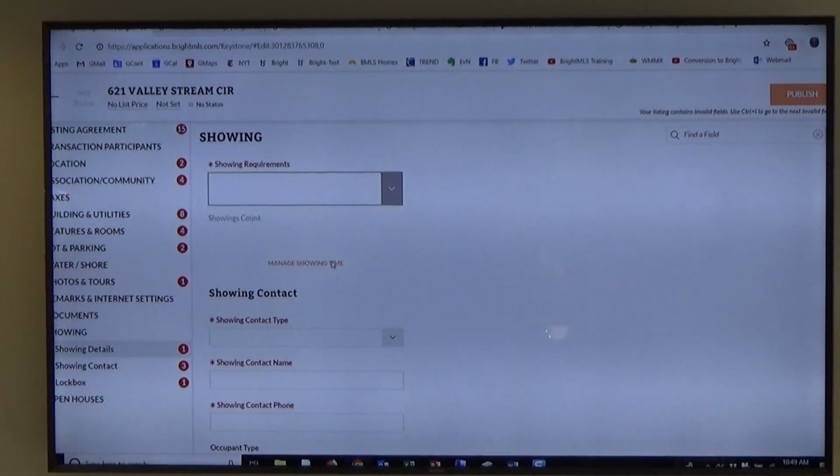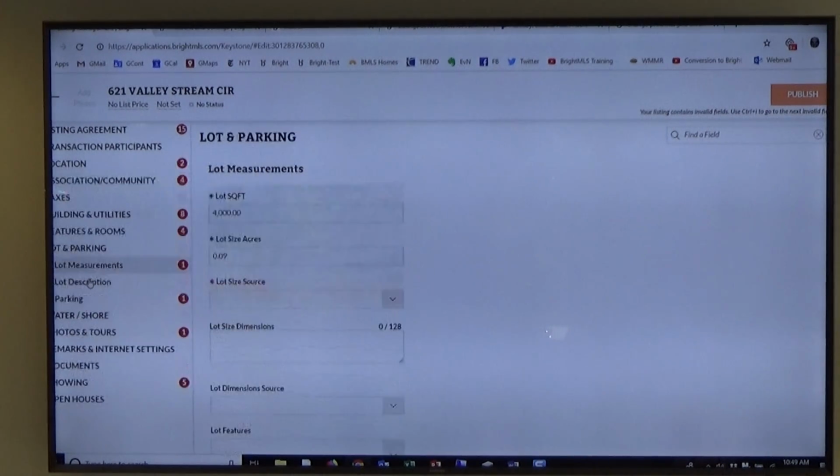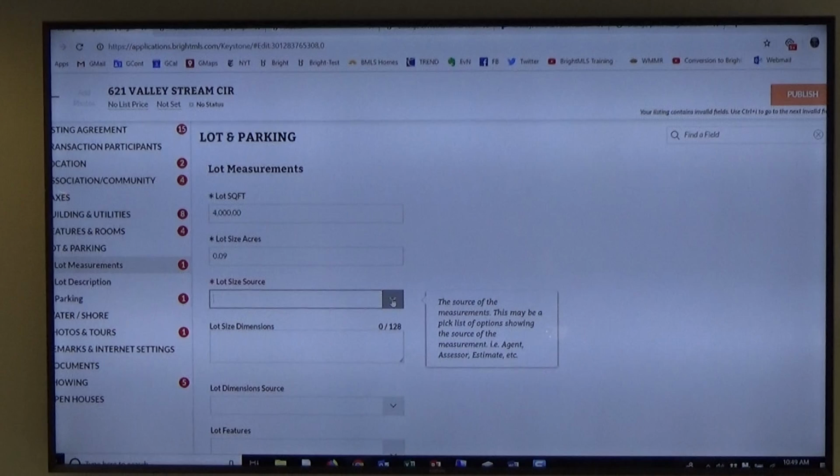Why doesn't it auto-populate on that lot? Did it not do that? No. It asks where did you get the information. If it auto-populated from public records, go to Lot and Parking. It says lot size source. If it auto-populates, why doesn't it tell you that it's from the assessor? Yeah, it's a good point.